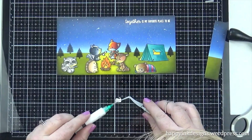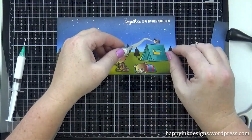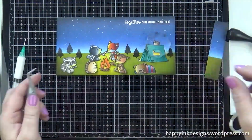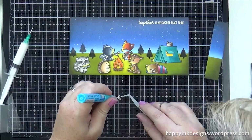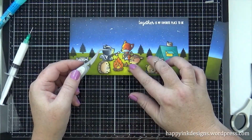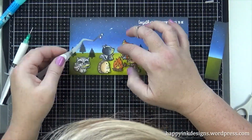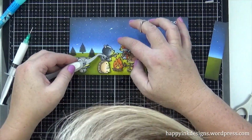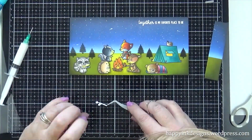All right, so I'm just going to start gluing all my little characters down. I did a little light in the tent, just so it wasn't all one solid color. I just wanted it to be a little different, like maybe there's somebody in the tent with a lantern or something. I don't know. Love all these little characters.